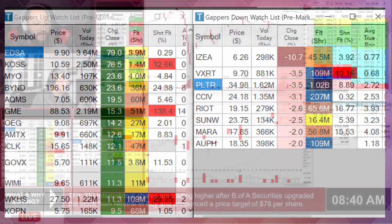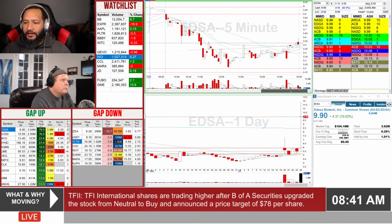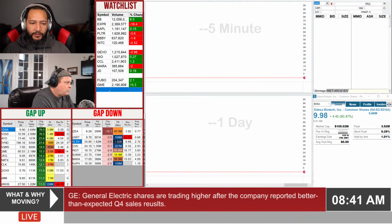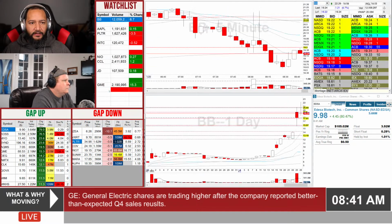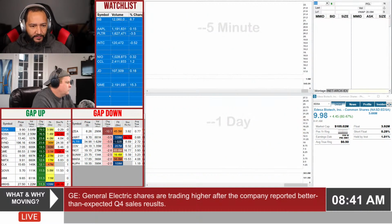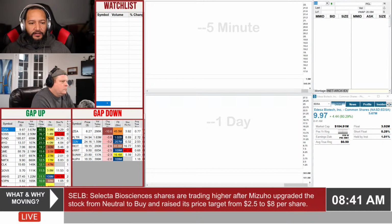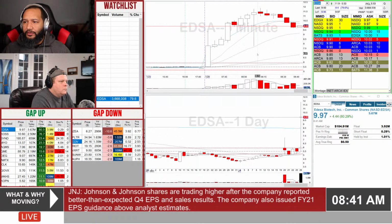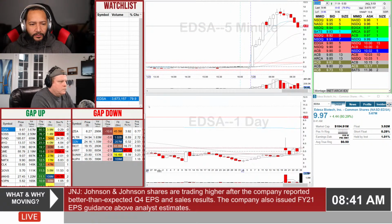All right, let's start with EDSA. EDSA pre-market action. Okay, we got good pre-market action on this one. This is a 3.9 million share float, so it is a low float stock. We got some good volume in here. Let's get some rows in here, and we'll add EDSA to our risky pile down here. EDSA, there it is. It's at 3.6 right now, up 80%, looking pretty good pre-market, very, very active. So we'll keep an eye on that one.